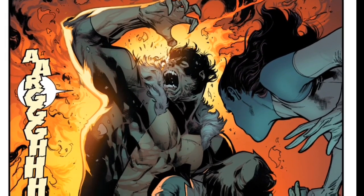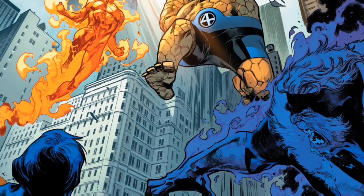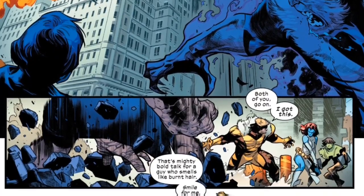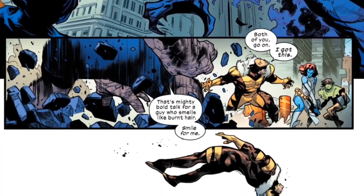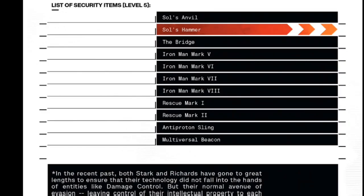Incoming, and he gets hit with a fireball. Then we see it's Johnny Storm and Ben Grimm with the Fantastic Four. So Sabretooth goes to Mystique and Toad, you guys get out of here, I'll handle this. And Ben Grimm knocks the bejesus out of Sabretooth. So what they were stealing were the blueprints to Saul's hammer.